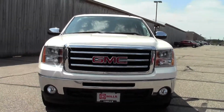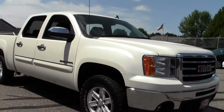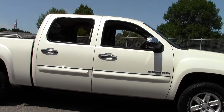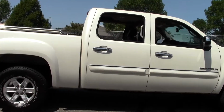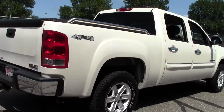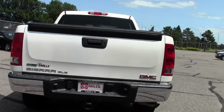This is the 2012 GMC Sierra 1500 Crew Cab SLE. It's got 58,000 miles with a white diamond paint job and an ebony black interior. Powered by a 5.3-liter V8 that's rated at 21 mpg highway, 4-speed automatic transmission, 4-wheel drive, flex fuel, chrome wheels, heated mirrors, keyless entry, traction stability control, tire pressure monitor. Just a well-equipped crew cab pickup.